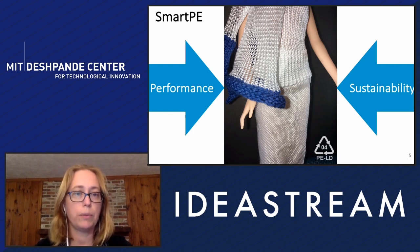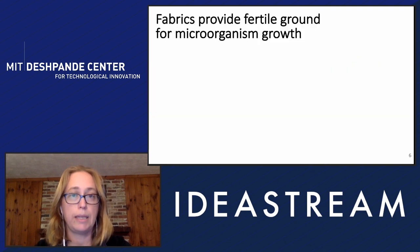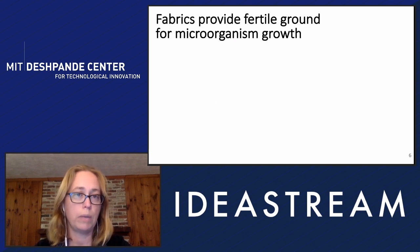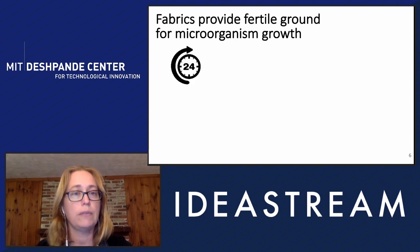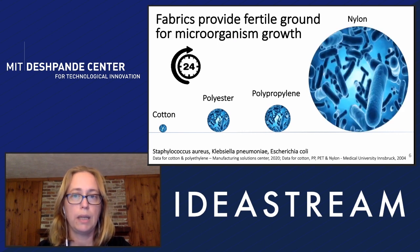So what kind of interesting performance can we have in our materials? They're actually multifunctional. But one functionality I would like to start with is very important in the current time of COVID, and this is antibacterial performance. So fabrics in general provide fertile ground for growth of bacteria and other microorganisms because they provide this nice environment for them where it's warm and humid next to the human body. And if we look at how much bacteria grows in 24 hours in different fabrics, it's not so much in cotton or other natural materials, relatively speaking, but it's much more in synthetic materials such as polyester, polypropylene, or nylon.